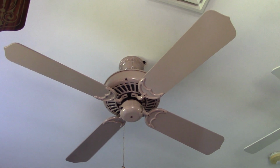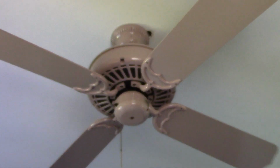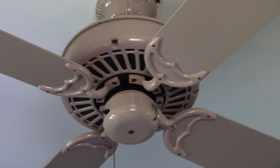And I'll show that to you guys in a moment. But first, let's just admire that fan. It's a very nice finish for sure. It goes well with the white ceiling in the background, and it's a very nice fit for this room.